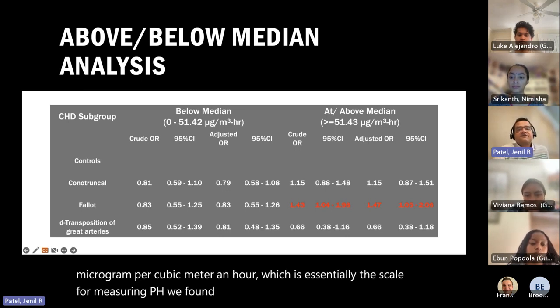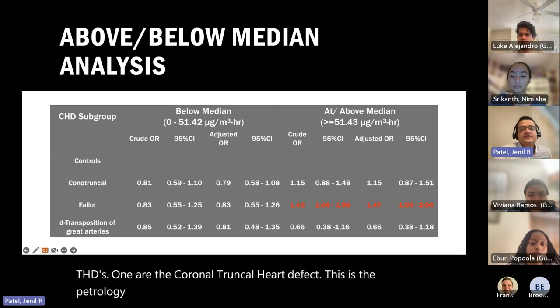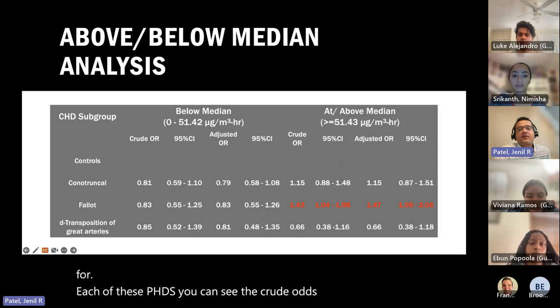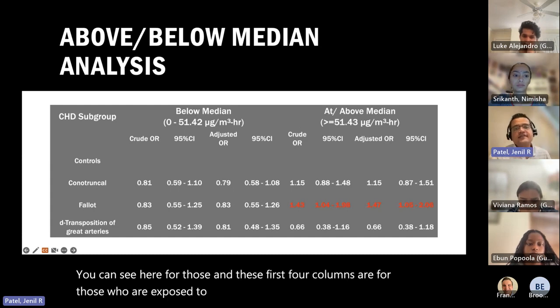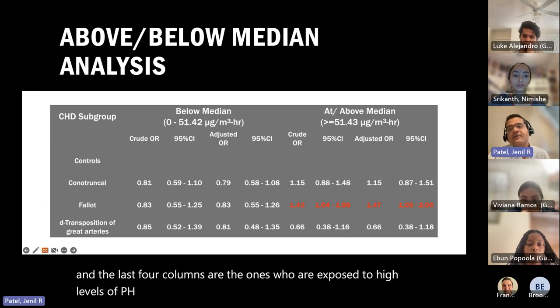Here you can see different types of CHDs. One is the conotruncal heart defect. This is tetralogy of Fallot. This is transposition of the great arteries. For each of these CHDs, you can see the crude odds ratios: 1.15, 1.43, and 0.66. These first four columns are for those who were exposed to low levels of PAHs, which is below median. And the last four columns are for those exposed to high levels of PAHs, which is above median.